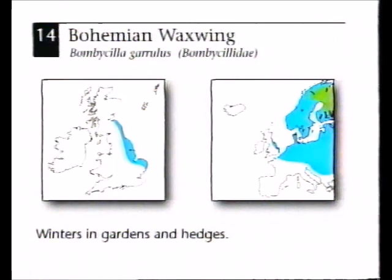Waxwings occur almost every year in Scotland and on the east coast, but in a good year they can turn up anywhere. Their desire for berries often brings them into parks and ornamental gardens, so be sure you have a cotoneaster bush waiting for them in your garden.